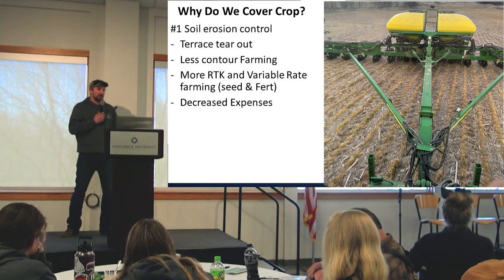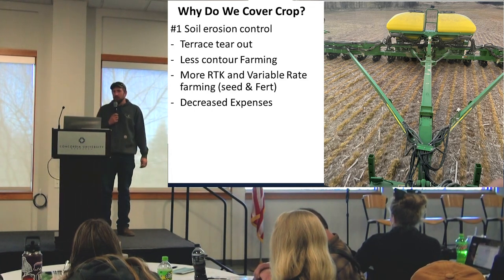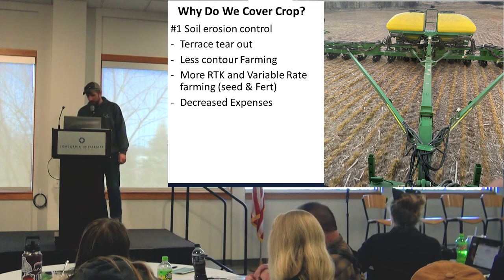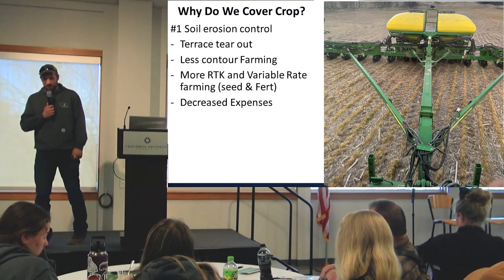So why do Studebaker Farms do cover crops? Number one, soil erosion control. Tear out. So this is a little controversial for the government guys in the room.